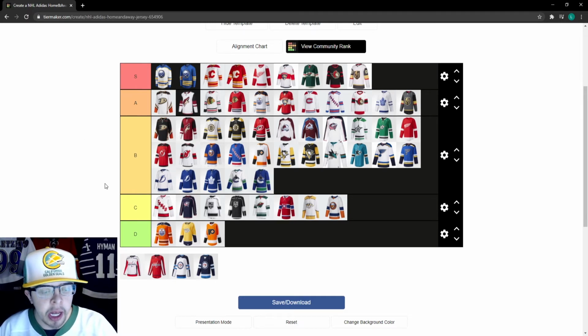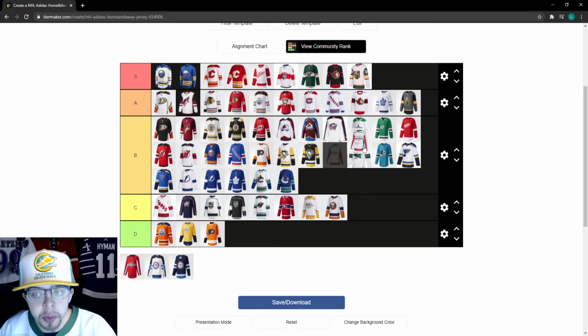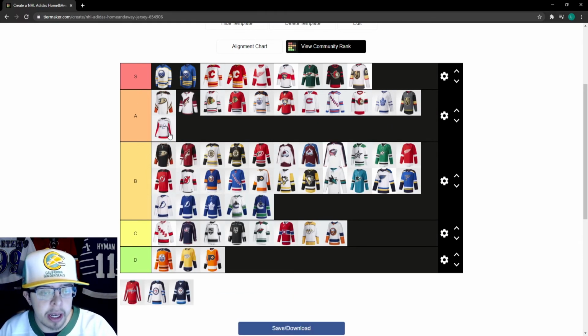Okay, so on to the last 4 jerseys here. We have the Capitals home and away jerseys. I really, really like their away. I'm going to throw their away into A tier. I think their away jersey looks really, really nice. I wish they did something a little bit different with their logo. Like I said, I'm not a huge fan of word marks. I don't mind this one as much. It does have the stick coming down, so it makes it a little bit different.